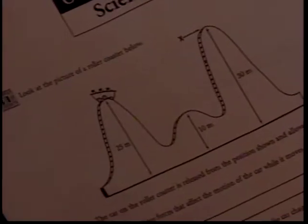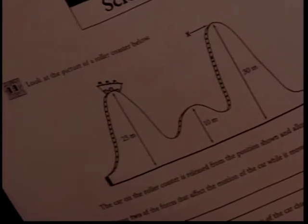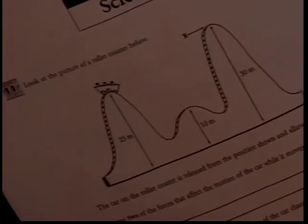but I have here a released item from the 2001 eighth grade science CSAP test, which I think is pretty interesting. It says, look at the picture of a roller coaster below. The car on the roller coaster is released from the position shown and allowed to roll freely. And then there are three questions. Name the two forces that affect the motion of the car while it moves on the roller coaster. Question number two is describe how the potential and kinetic energy of the car change as the car rolls downhill, and explain why the car cannot reach point X on the third hill as shown in the picture.